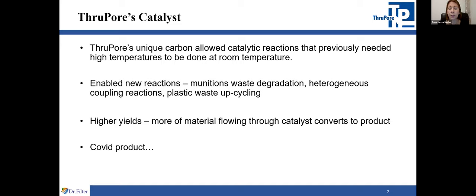We have worked with the US Army Corps of Engineers to develop a munitions waste degradation catalyst. We've worked with various other companies to make heterogeneous fixed bed coupling reactions, scale those up. And we've also commercialized plastic waste upcycling reactions. And what's unique to our material is that the more material you have that flows through the catalyst, you get more product. So we have higher yields. We're able to really get very few side reactions. We can really focus in on exactly the reaction that you want to occur.